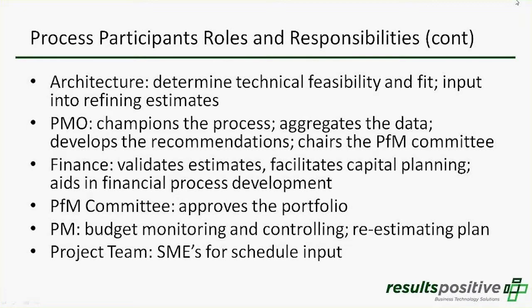A little bit more about roles and responsibilities. Again, you'll want either that business or technical architect to weigh in on feasibility and fit. Your PMO ultimately champions the process. They're also the ones that aggregate the data. The more mature PMOs will also actually develop recommendations and share that with the portfolio management committee. So to the degree that you can go in and not basically give them a blank slate, but give them some scenarios or options, it often makes those conversations a lot easier.